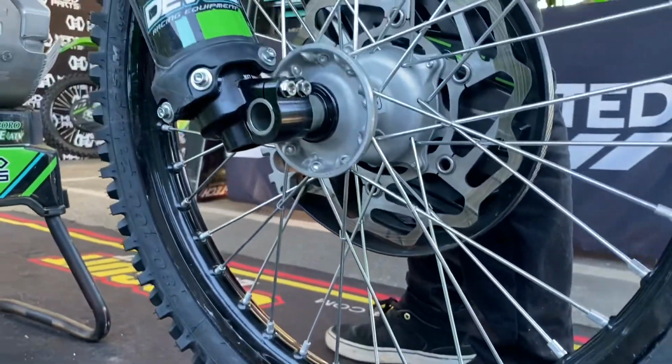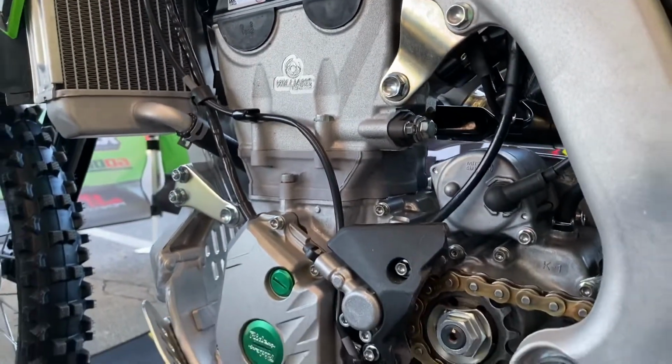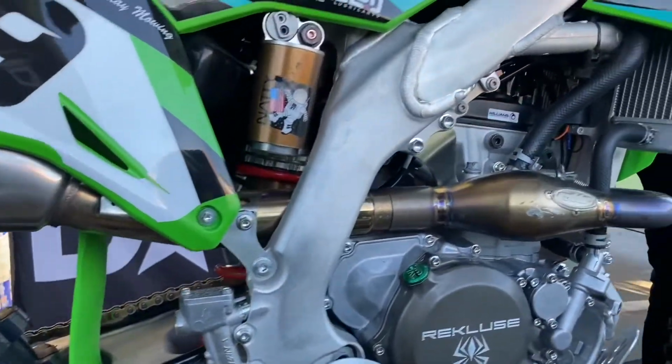How about internal engine? I know there's not a lot we can talk about, but definitely not stock. Yeah, so on the 250, it is definitely not stock. Jesse Williams from Williams Motorworks went in there and did the whole thing from the top end up. Did a really good job, so even though we're maybe a smaller team, it's competitive with the factory bikes.